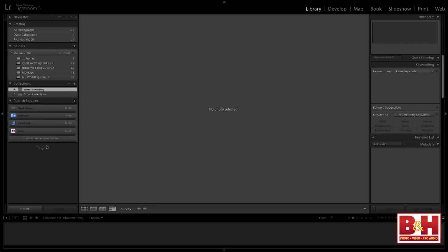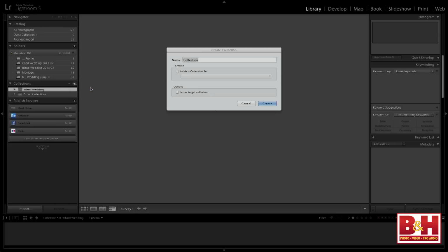Let's assume that we've got to make a photo book. Maybe we're going to send some photos off to Blurb, or maybe we're going to use some other service to create a book that is actually going to be printed. And we also need to print a handful of favorite images, one for the bride and groom and maybe each of the parents, etc. So for each of those projects, I want a separate collection. But I don't want a whole string of collections. I want to be able to tidy things up over on the left panel, so I've created a collection set to get things started. And now I'm going to create a collection. So click the plus, choose Create Collection, and we'll just call this Photo Album, for lack of a more creative word. And we're going to put this inside a collection set.